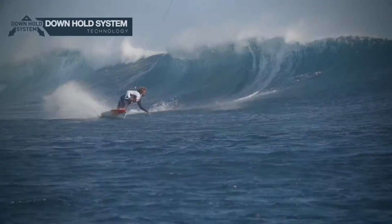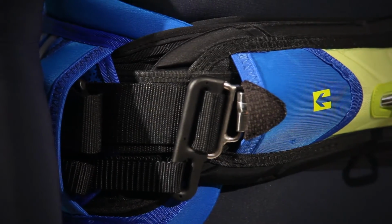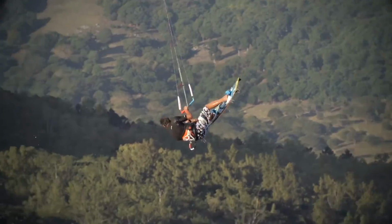Because there's nothing worse than a harness that rides up during your sessions, we developed the downhold system, an asymmetrical attachment that distributes the forces downward. Secure in its original position, the hook does not ride back up.